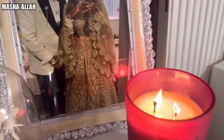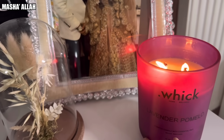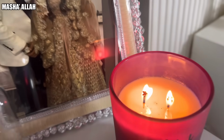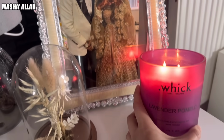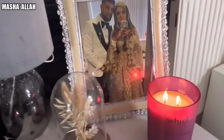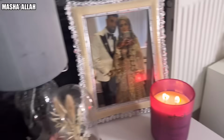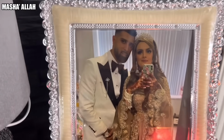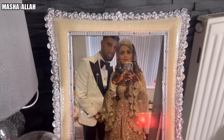I don't know if you guys remember, I bought this candle from TK Maxx. This one smells amazing. I'm already using it. I can't get enough of this. It's actually so good. If you guys want this, go to TK Maxx. I think it was £10. And this was from B&M, which we bought a while back. Of course, that was our engagement. Okay, I remember this day. So good.